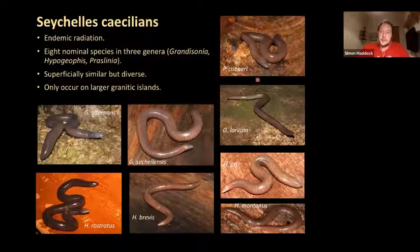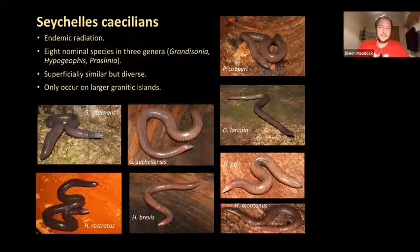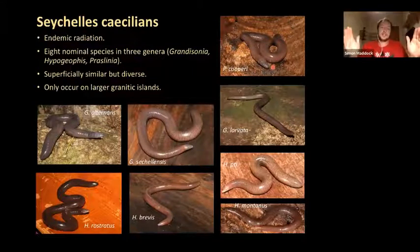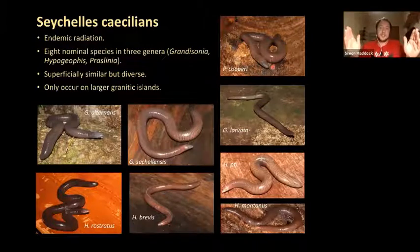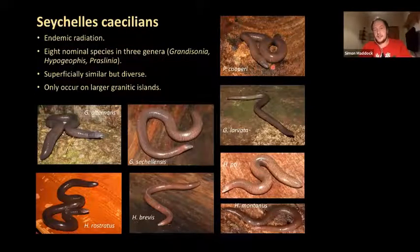So for example, Praslinia cooperi, this species up here, has the longest larval stage of any other Seychelles amphibian, or probably any other amphibian globally. If you think about amphibian, it means 2 life stages: a larval stage and an adult stage. Obviously, we know that is not the case in all amphibians. They have this extended larval stage, which means that they get to pretty much adult size before metamorphosing and turning into an adult. Then Grandisonia seychellensis and Grandisonia levata have a brief larval stage, but that is fully aquatic.